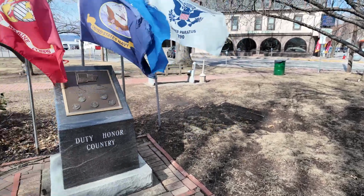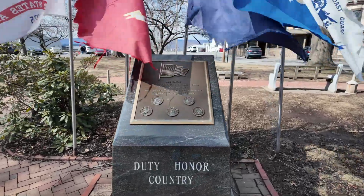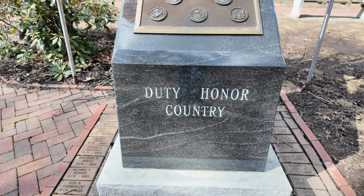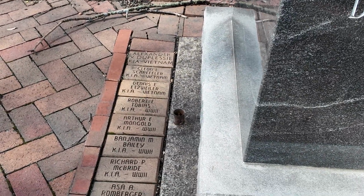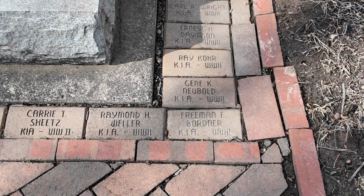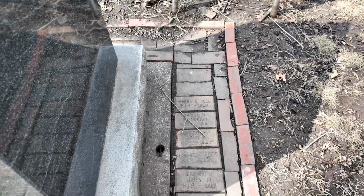And then we're going to look over here. This is just a Veterans Memorial, the Duty Honor Country Memorial. And this is dedicated to veterans of all wars. It has the five branches of the military represented there. These bricks along the side here are just people that donated, and some names of some folks. You can see some killed in action bricks. Hopefully we don't add to that anymore.